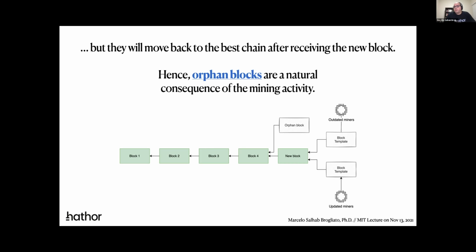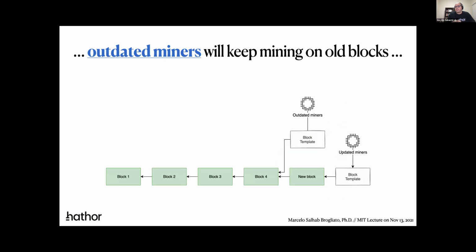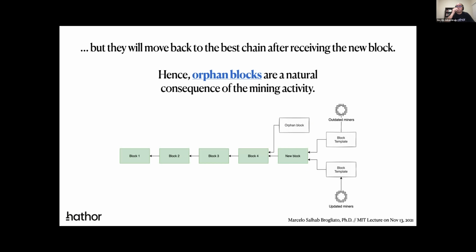And it's an honest miner, right? This outdated miner here, it's an honest miner. It's not trying to trick the network. It's not trying to attack the network somehow. So we can conclude that orphan blocks are a natural consequence of the mining activity, but it's very bad for the miners because they are wasting money, okay?